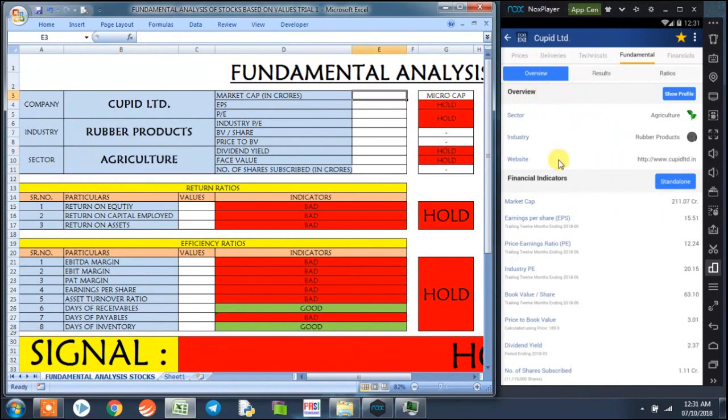Now under the overview tab you can see the financial indicators. All these values will be putting here to arrive at a decision whether to buy this stock at this point of time or hold on to your investment. Now considering the market cap is 211.07, a micro cap company. EPS is 15.51, so it's good. Price to earning ratio is 12.24 and the industry PE is 20.15.